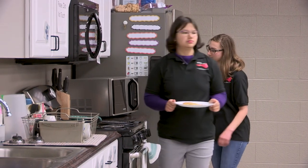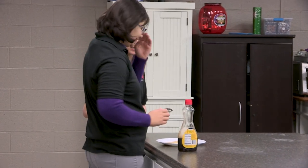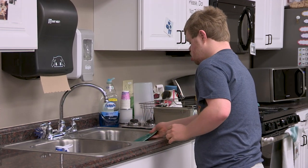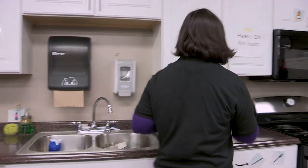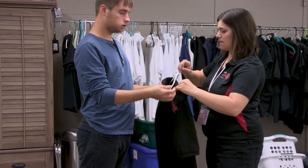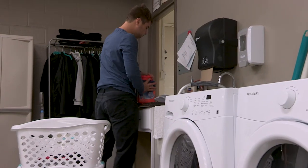We try to have them make their breakfasts from start to finish. Right, they make a choice of what they want to eat. They have to go through all the steps in making the breakfast, and we try to make them as independent as possible. Including cleaning up afterwards, washing dishes. Yep, loading the dishwasher, unloading the dishwasher. We work on the basic cleaning skills so they can understand how to clean the house, as well as washing clothes, doing laundry, doing the basic things that we have available for us.